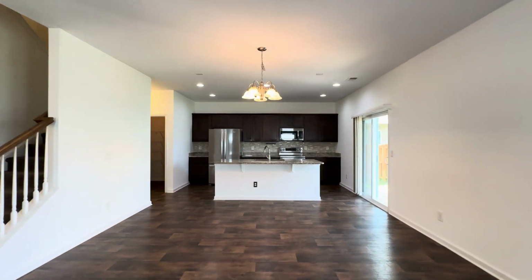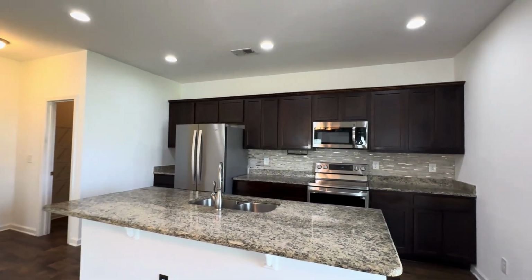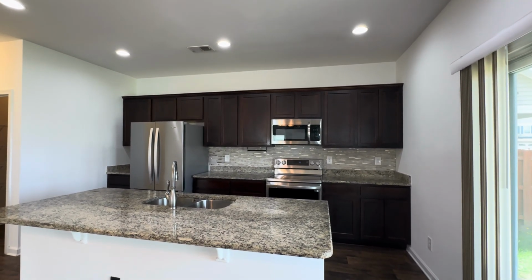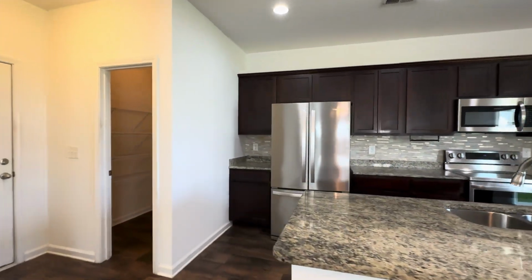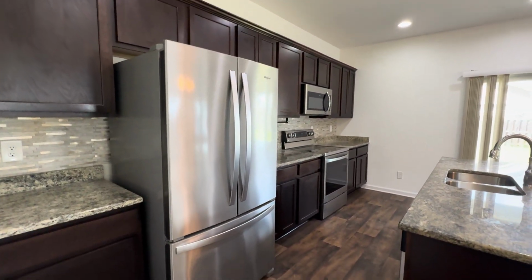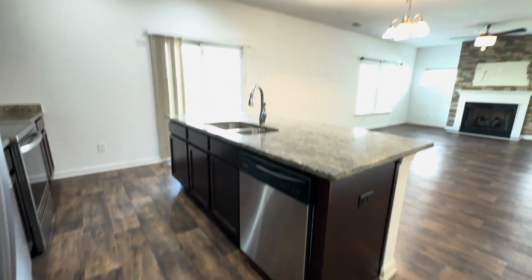and then also open to the island bar seating at the kitchen island, which is granite, as is the countertop behind it. You also do have beautiful backsplash with some gold accents, nice wood cabinets, and then stainless steel appliances as well. We'll swing around this side so you can see that. So you have the French door refrigerator with the bottom drawer freezer, smooth top electric range, above range microwave, and then your dishwasher beside the sink in the island.